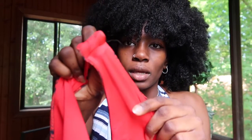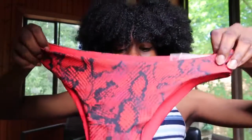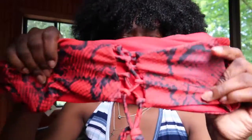And I also don't have anything with this type of silhouette, the top more specifically, but I did bring in the sides of the swimsuit bottoms a little bit just because they were a little loose around the top and I wanted it to be more fitted. But other than that, it does fit very well and the quality is nice too. The top just looks like this. It's one of those one strap tops, and in the back it also has this lace up detail, which I think is really nice.